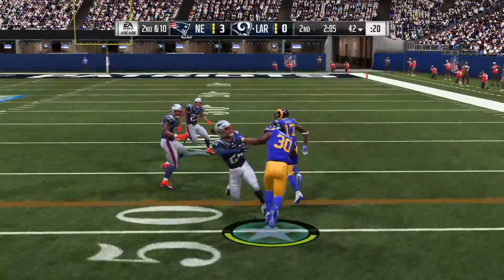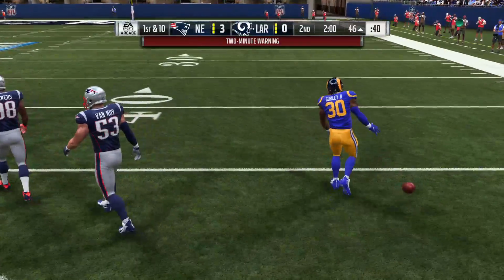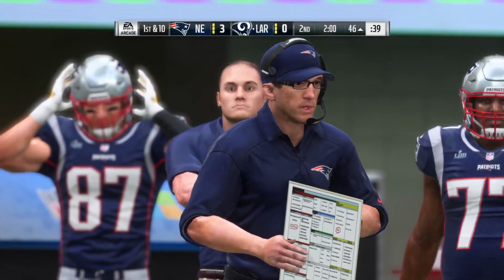Now on 2nd down, this is Gurley, and he's running right through it. He'll be taken down, but not before he gets into enemy territory. 12 yards there as they move the chains. 2 minutes remain here in the first half.